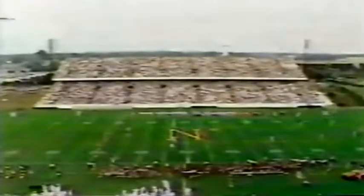And we get set for the kickoff. Sunderland will do the kicking. Hands in forward to the back. Oh, a big high kick. Coming down to Chris Pollard at the 6. Up to the 20. There again has got a hole. Pretty good run backs today by the Dartmouth team. Making the stop was Len Armstrong, number 31.